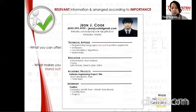Okay, so example, your software engineering project, you put the title, or if it's a final project for a certain subject like systems analysis and design, or hardware development or integration, things like that, then you can put it. Okay, and then if you're a member of an organization and your project is related to the position that you're applying for, then feel free to put it also. And if this is your second internship, then put your previous internship.